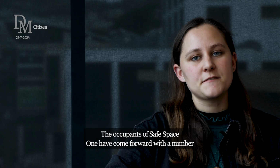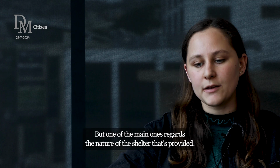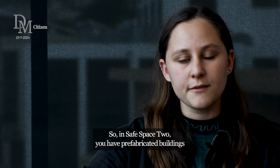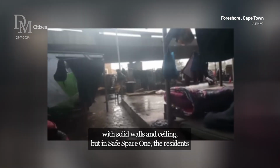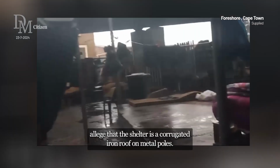The occupants of Safe Space 1 have come forward with a number of allegations about the way of life there in the shelter, but one of the main ones regards the nature of the shelter that's provided. In Safe Space 2, you have prefabricated buildings with solid walls and a ceiling. But in Safe Space 1, the residents allege that the shelter is a corrugated iron roof on metal poles.